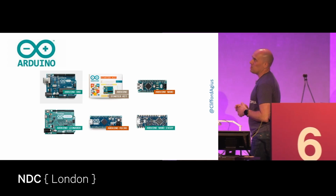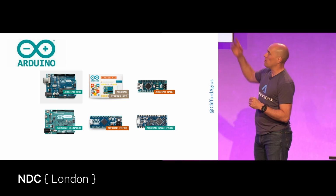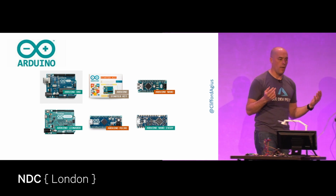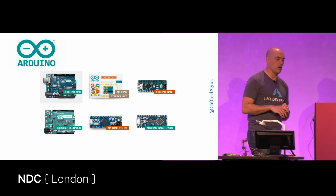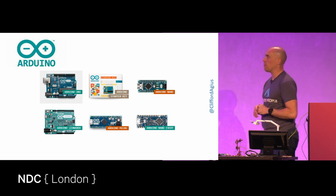And then in 2005, just outside Milan in Italy, a college there put together some of those chips and built dev boards around them. And they called it the Arduino. We've all heard of Arduino. And they built boards like these, Arduino Uno, and I've got tons of them at home, and I use them in projects I do with the school, etc., to get the kids excited about coding.